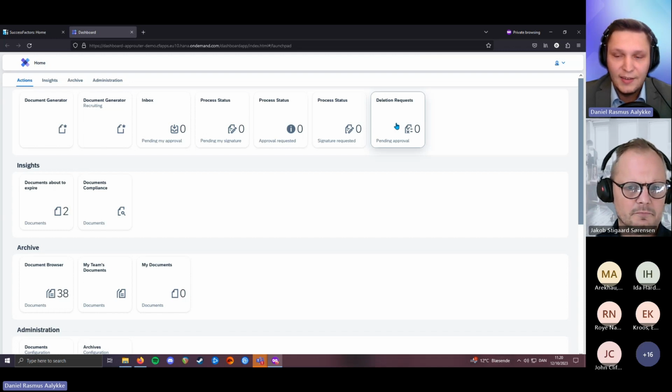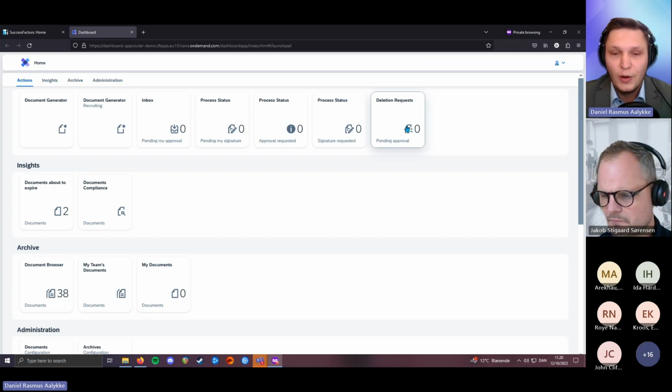Someone that has the same rights as me, being able to delete a specific document, needs to approve that the document gets deleted. So it's never one person that can go rogue or similar and just start deleting employee documents.